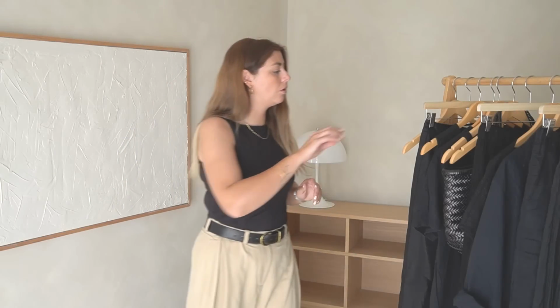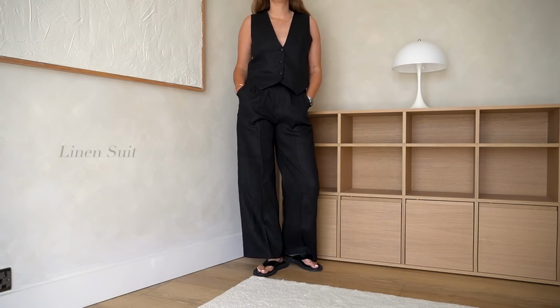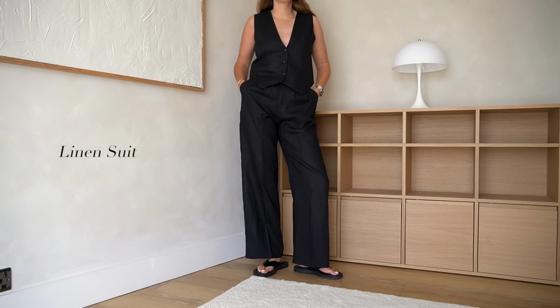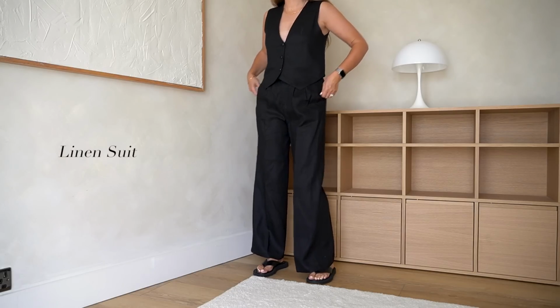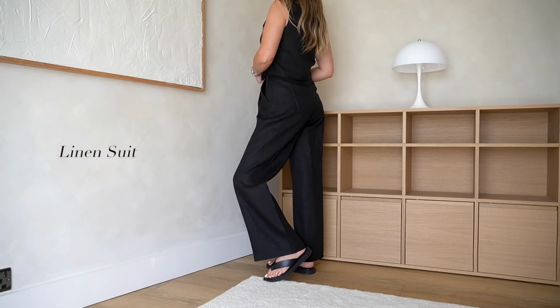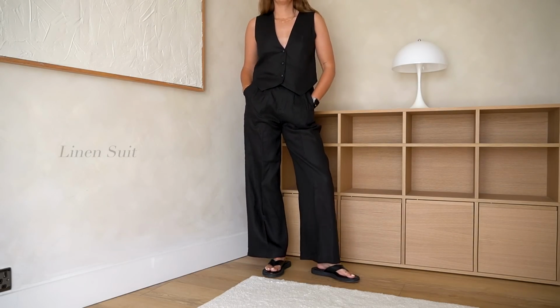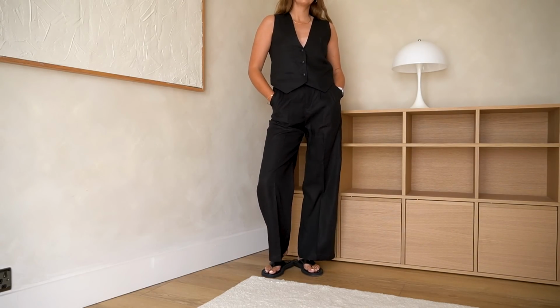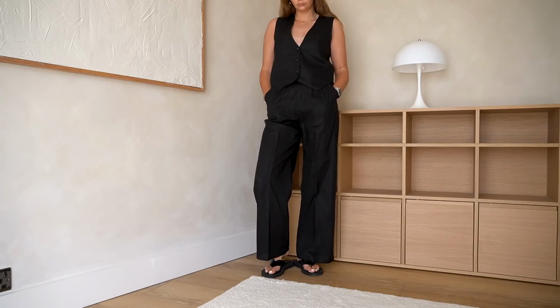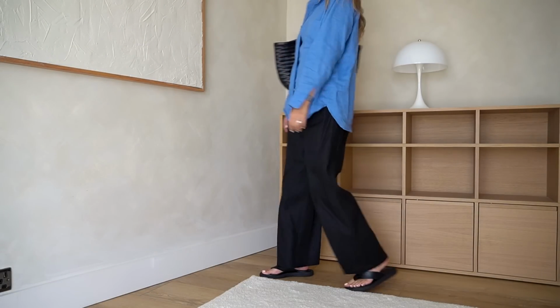Right, let's move on to item number two, which I've actually already featured in a video, so I'm not going to talk about it too much. This is the black linen suit from the Australian brand Dish. I featured this in a video a few weeks back, which was what's new in my wardrobe. Since then I've worn these together as a suit, because you do actually purchase them separately, you don't have to purchase them as a suit, but I've worn them as a suit and I've worn them separately. So I'm getting quite a bit of wear out of these.